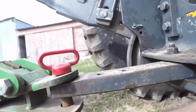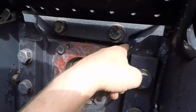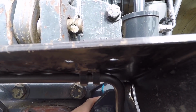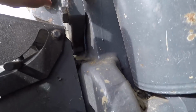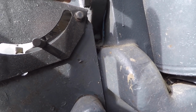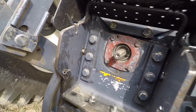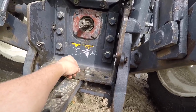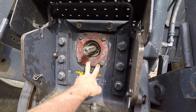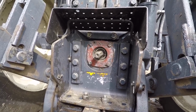Excuse me, I just don't know what they all had to take off here. I'm sure they probably took this all off too. I don't know for sure, but I know for sure they took this cover off and that one down underneath, and they were able to get to it.